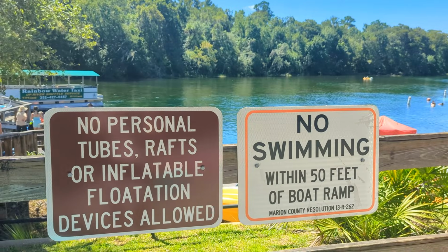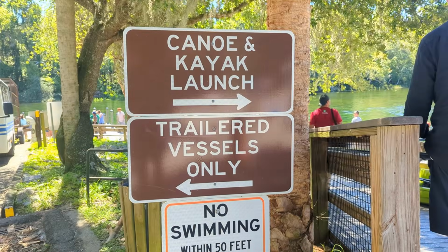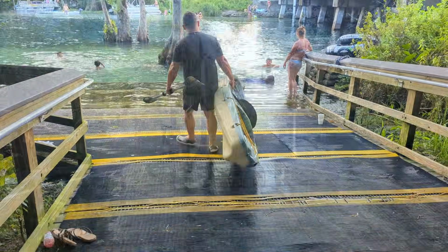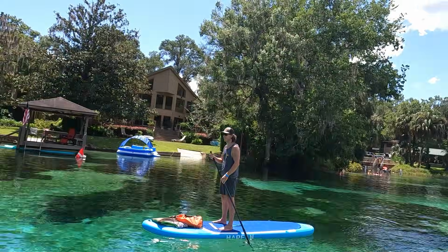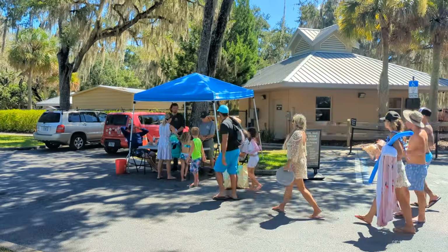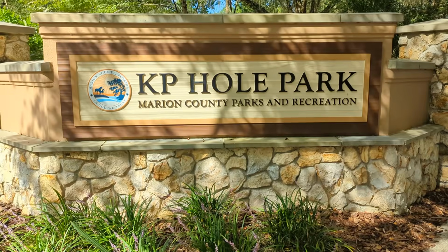And while there are many ways to enjoy Rainbow River, you may find details on where, when, and how to best access the river to be hard to find. But in this video, we'll show you everything we learned on our trip to help you make the most out of yours. We found 3 popular launch spots to access the Rainbow River, including Rainbow Springs State Park, KP Hole, and Blue Run.